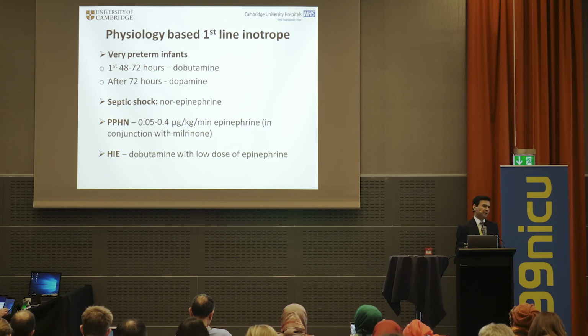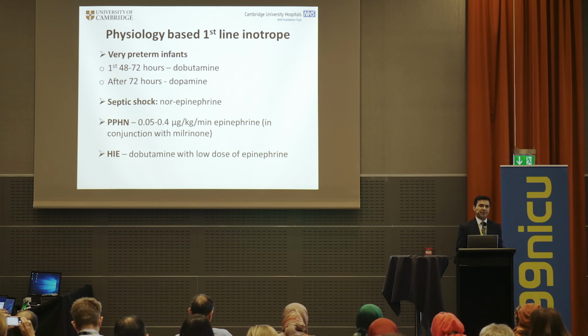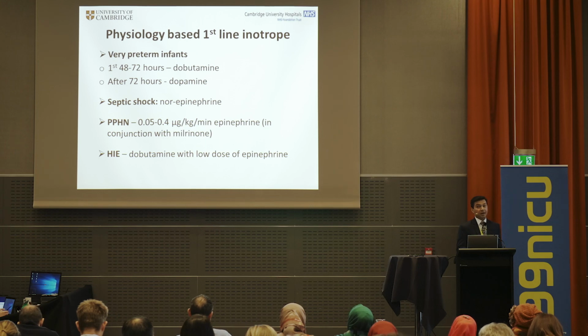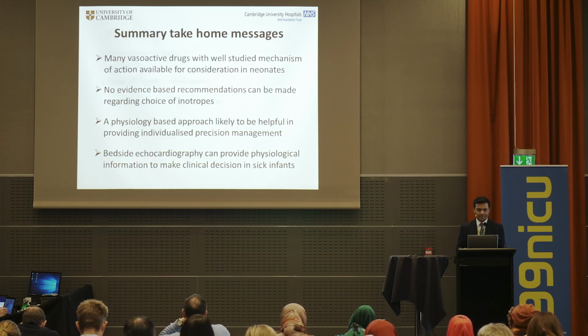HIE, again, dopamine may be a better drug. Again, the same thing. It does cause cardiovascular compromise as part of the multi-organ dysfunction in HIE with perinatal asphyxia. Again, the same pathophysiology as the preterm babies. They do have high systemic vascular resistance, and dopamine will increase the blood flow to the brain and to the lungs. Personally, I use a low dose of dopamine with a low dose of epinephrine. That's far better, the best of both worlds, if I had to choose drugs when managing these babies. So, summary and take-home messages.